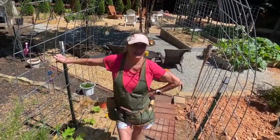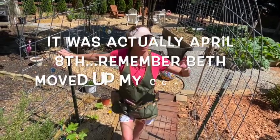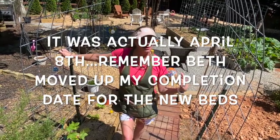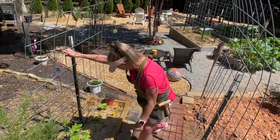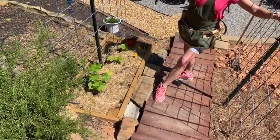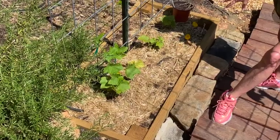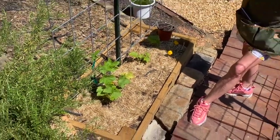So we planted around May 8th into the ground after we had hardened everything off in the greenhouse and outside. Why don't you come along with me and let me show you some of what we got. We're going to start here with our cucumbers. We have them on a trellis. We're really hoping that they'll just climb all over the place. They're very small and not super healthy. I'll show you some of the other ones that we have further back in the garden.